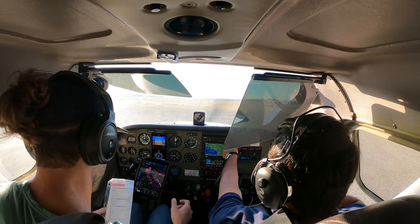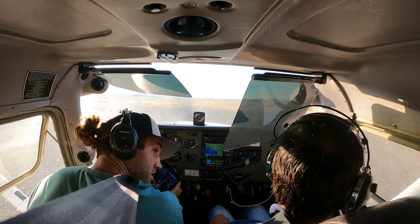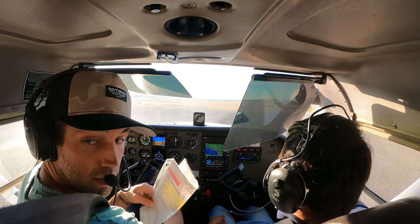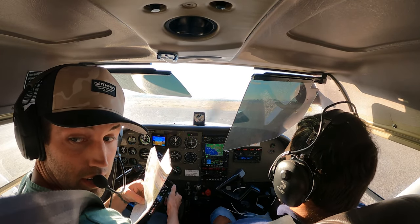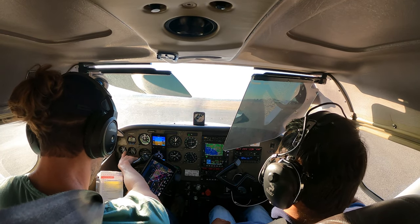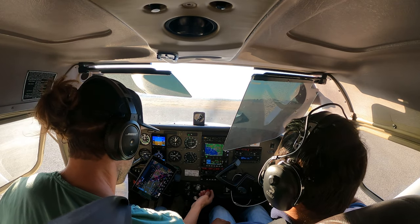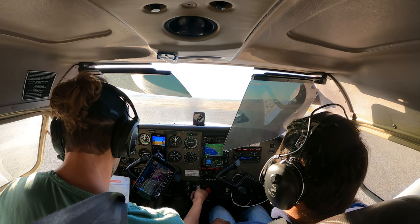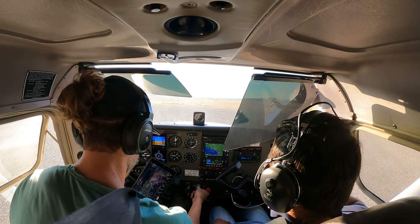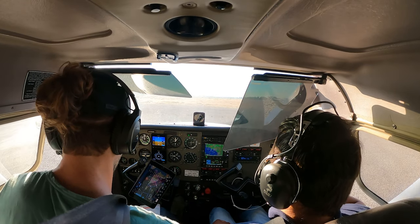Set, doors and windows locked. Flight controls: left goes up, right goes down, to the right goes up, goes down, a little bit. Rudder, everything good. Fuel quantity, we're up 12 and 15 here. Alright, so now mixture, full rich, advance. Okay.